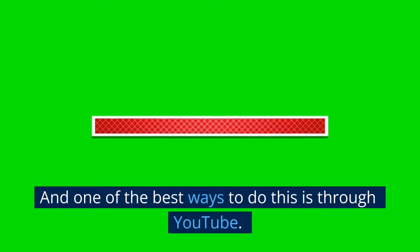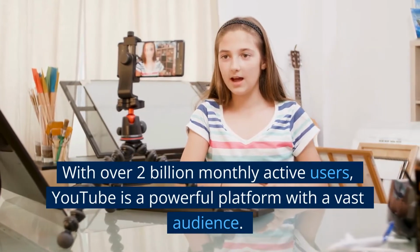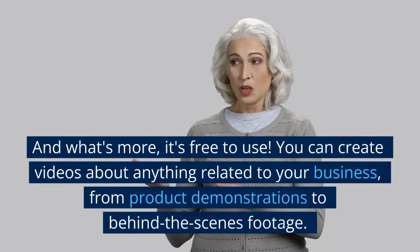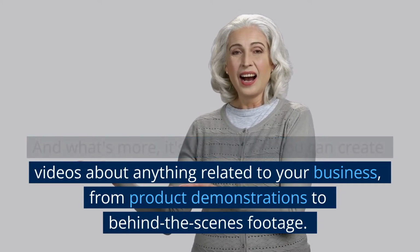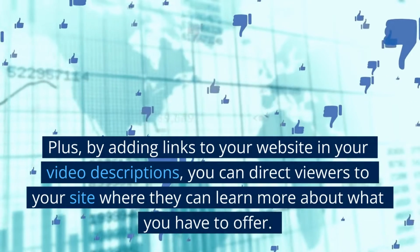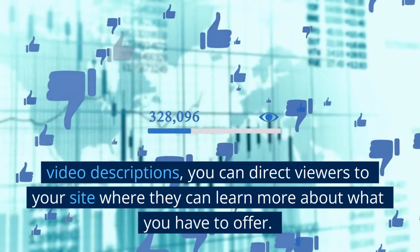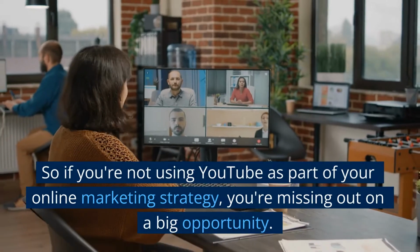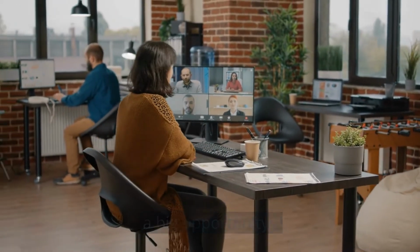And one of the best ways to do this is through YouTube. With over 2 billion monthly active users, YouTube is a powerful platform with a vast audience. And what's more, it's free to use. You can create videos about anything related to your business, from product demonstrations to behind-the-scenes footage. Plus, by adding links to your website in your video descriptions, you can direct viewers to your site where they can learn more about what you have to offer. So if you're not using YouTube as part of your online marketing strategy, you're missing out on a big opportunity.